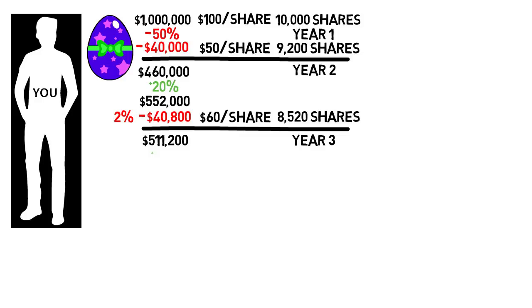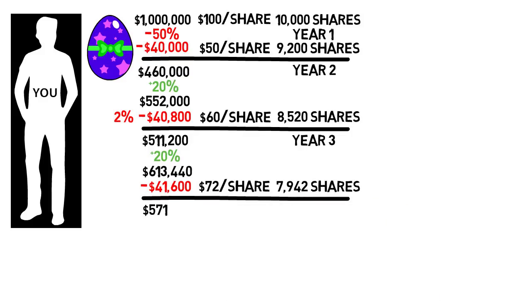In your third year of retirement, the market continues to recover, growing by another 20% and raising the share price of your nest egg's investment to $72 per share. This brings the value of your nest egg up to $613,440. But again, you still need money to live on, and in order to maintain your standard of living, we again need to adjust for inflation. This time you withdraw $41,600 to account for that inflation.